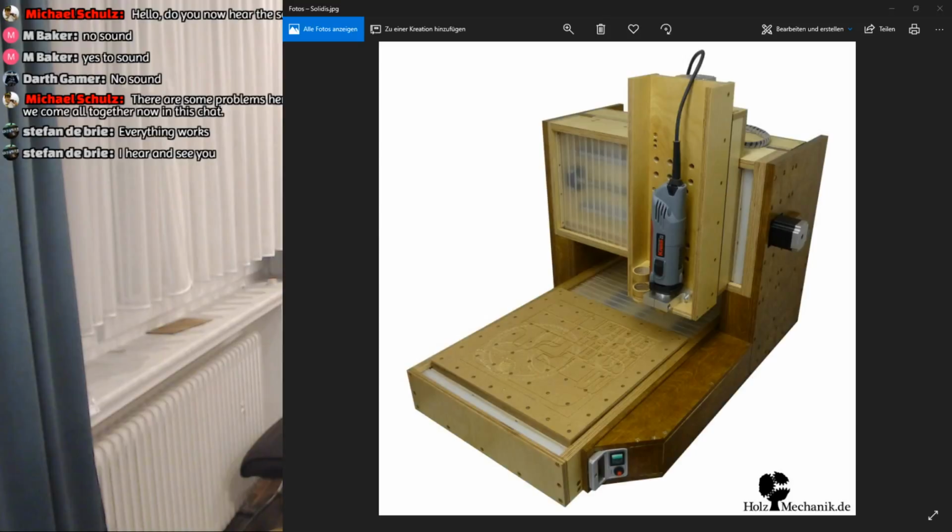This machine is made from birch plywood, and you can download and buy the plans at the website holzmechanik.de. It has a working area of 30 by 30 centimeters. I will make some modifications to get a bigger working area of 30 by 50 centimeters, so I will make this longer, but I will come with details of this in the videos. And there we come to the following steps I want to show you.